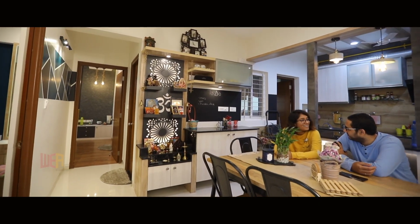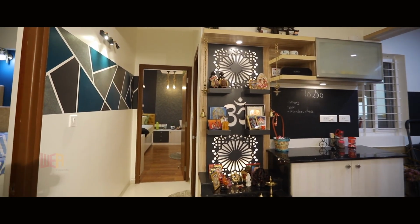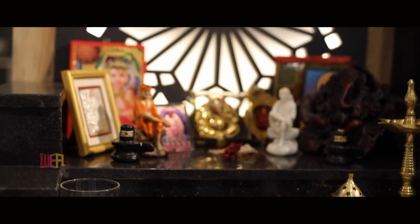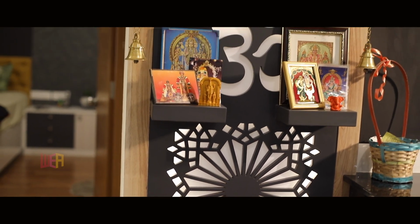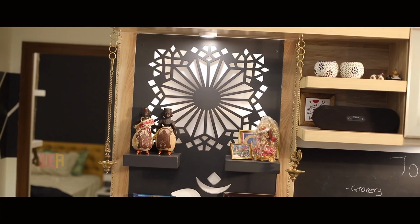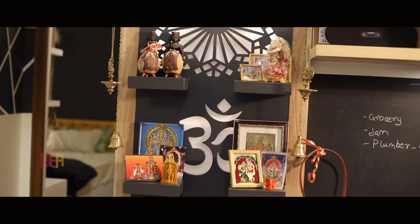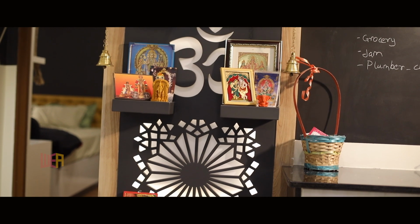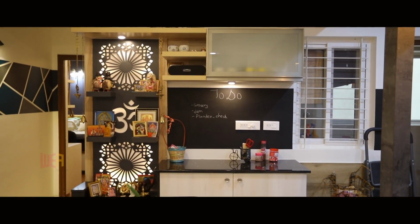Another key item we were very keen on was an open puja unit. Since we had a lot of images and frames to be taken care of, we had a particular design in mind, and Anup gave some beautiful suggestions for that as well. So we came up with an MDF cutwork panel with light from behind. That's been one of the star elements of our house so far, because whoever sees it is very appreciative of it.